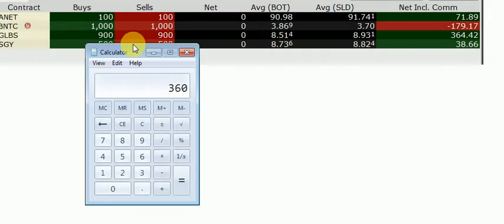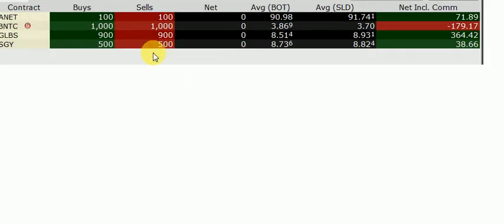So I made 360 the week 1, then I made 360 the week 2, and I made 295 this week, 1015, and my account size is $4,000. Boom, 25% on the account, and the month is not over yet. Only 12 trading days. That's pretty good.